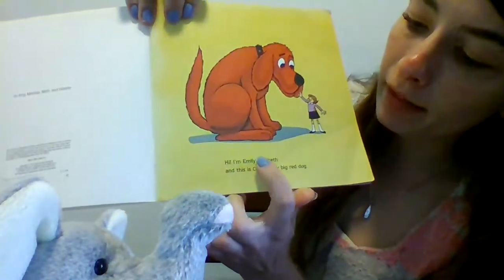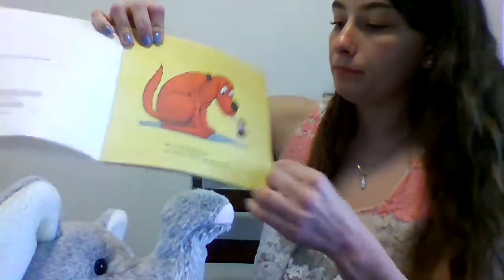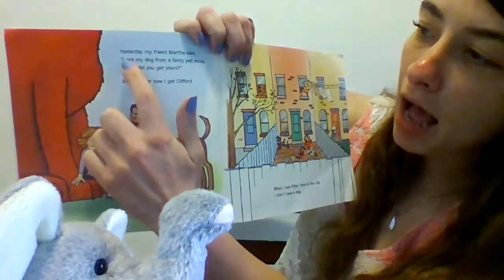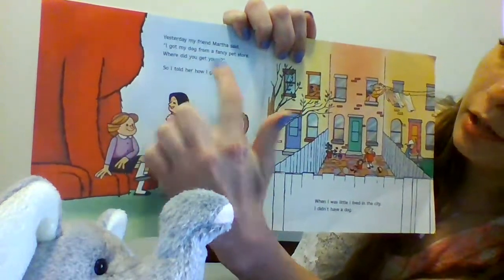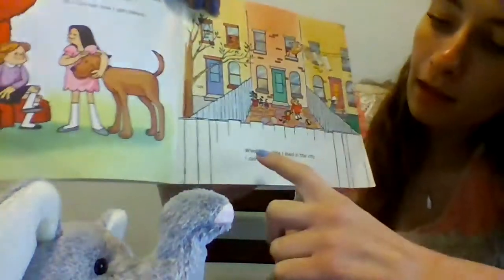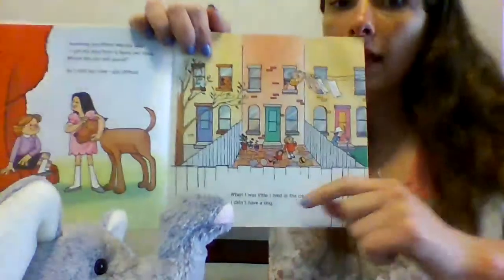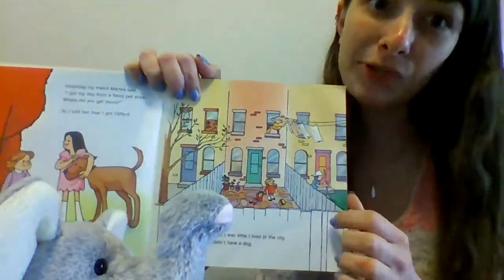Hi, I'm Emily Elizabeth, and this is Clifford, my big red dog. Yesterday, my friend Martha said, I got my dog from the fancy pet store. Where did you get yours? So I told her how I got Clifford. When I was little, I lived in the city. I didn't have a dog. Now, the city is a place where there's lots of tall buildings and they're very close together.